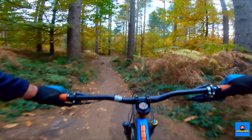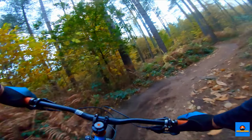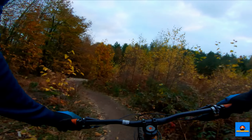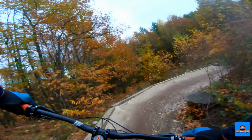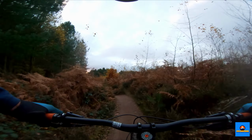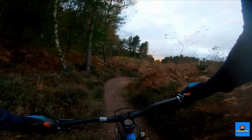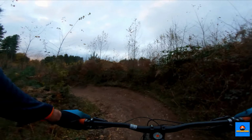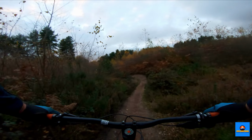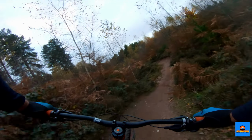But here we go, round another bend, another little drop, not massive, and then there's another sort of jump. Get both your wheels in the air, even me. Good job they banked that up, because that was always a pain, that corner. And then we've got a really fast flowing bermy section. Good fun just to keep it going with flow and smooth and fast and keep it all together. Nice corners to attack.